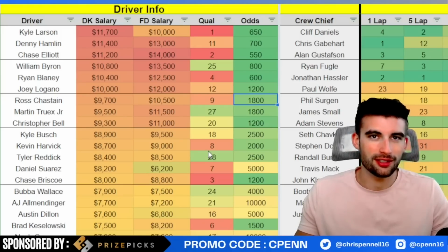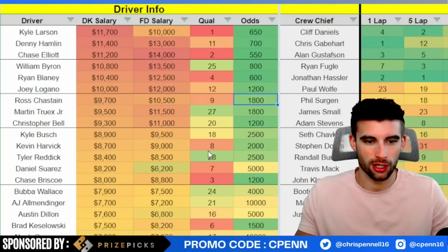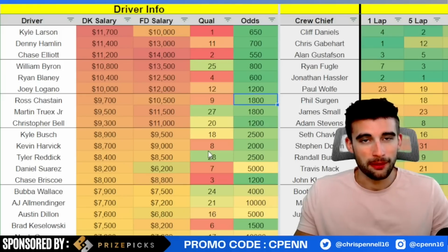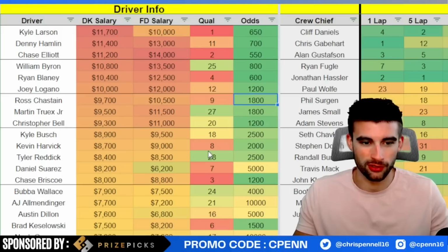But in tournaments, it is worth considering pivoting to guys like Daniel Suarez or Kevin Harvick, just because if track position is going to be big and passing will be minimal, it just might make more sense to go that route, especially if they can pick up some fast laps while they're up front.